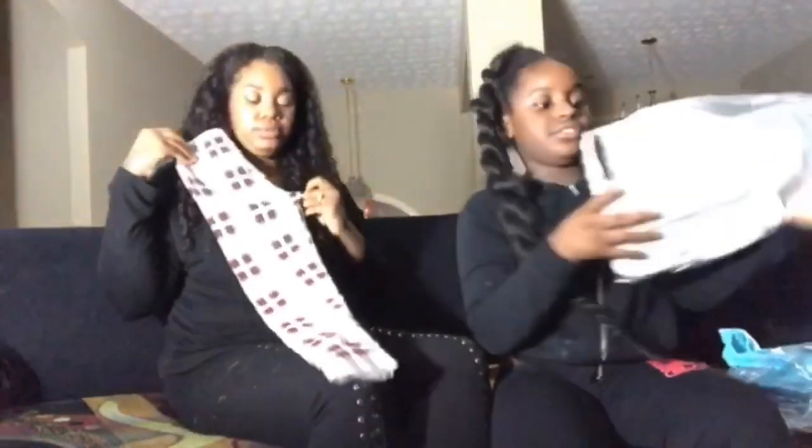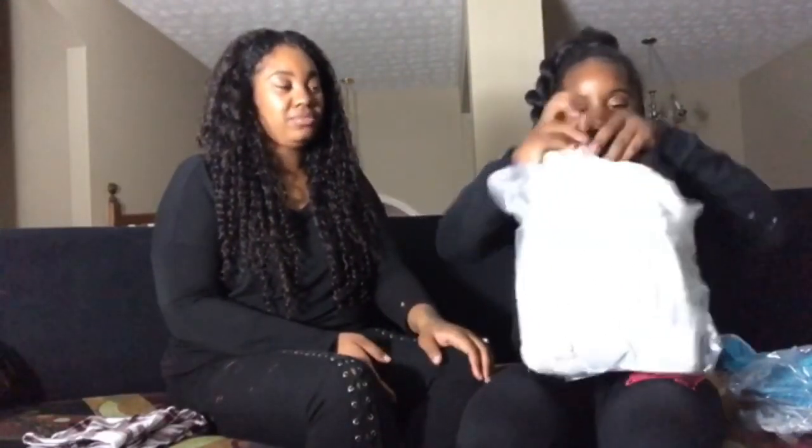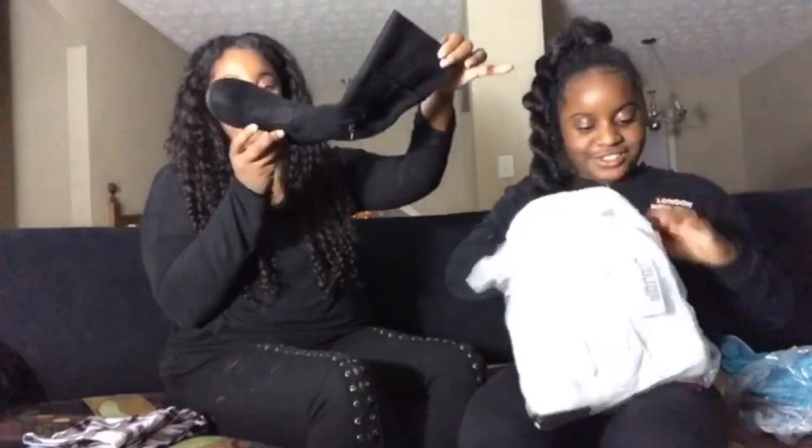I think this next one is shoes. Yep, it's shoes. See, they cover their shoes up like this. If you guys get this package, it'll come in like that. I love these kind of boots. They are cute. I can't even see them, but they're black. People are gonna be hating when I go to school. These are cute.